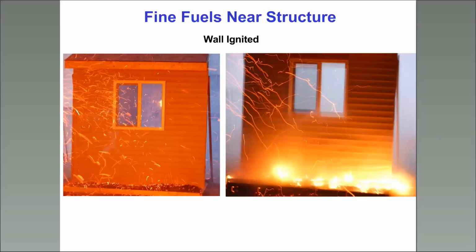This is also just an experiment showing what happens if you have a fine fuel located in front of a structure. Here the dimensions are basically an 8-foot by 8-foot wall with mulch located in front and a window. What you're seeing is that the mulch is ignited and you get smolder ignition and then transition to flaming ignition. And as you can see, the vinyl siding and the wall don't seem to enjoy that burning mulch, as you can see the situation there.